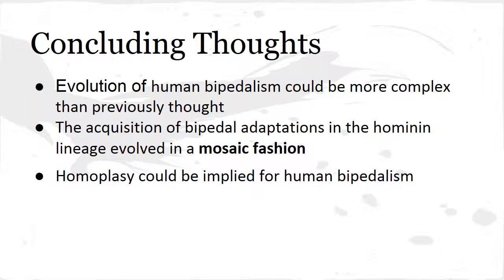The concluding thoughts that we gathered from this research paper is that the evolution of human bipedalism is likely to be more complex than we previously thought. For example, the differences between the Australopithecus sediba foot and the Australopithecus afarensis foot support the idea that the acquisition of bipedal adaptations in the hominin lineage evolved in an intricate fashion and is more complex than we assumed. This means homoplasy, which is a character shared by a set of species but not present in their common ancestor, could be implied for human bipedalism based on the combination of features in Australopithecus sediba.